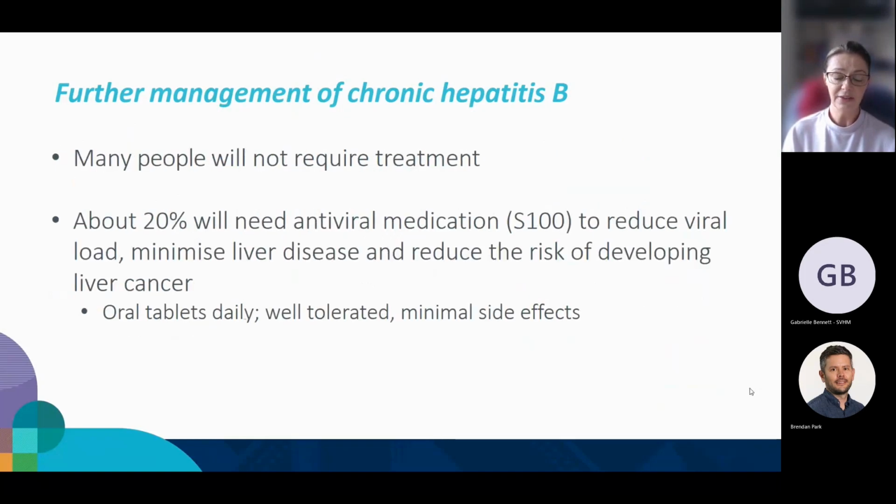And a significant number of people won't require any treatment at all. Only about 20% of people will need antiviral medication, which is S100 meds, to reduce the viral load and therefore minimise the risk of further liver disease, the progression to fibrosis, cirrhosis, and the eventual risk of developing liver cancer. Tablets are taken daily, very well tolerated, very minimal side effects. Once they're commenced, they're generally lifelong.